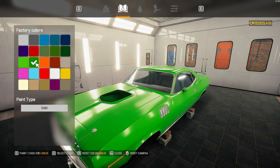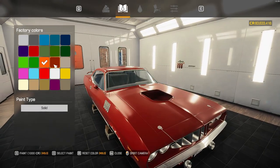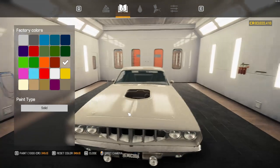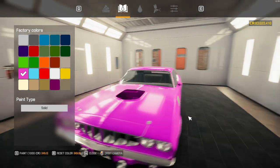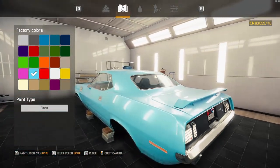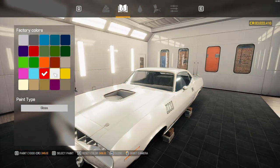Then a slightly in between the solid green, solid orange. That's always a good shout if you can't think of something. Then this sort of burgundy red in there. Then a beige, champagne. I don't know. I haven't got a clue. Then this lovely pinky sort of colour. Then a nice light blue in the gloss. Maybe that. Depends on the liveries. We shall see. Gloss red.